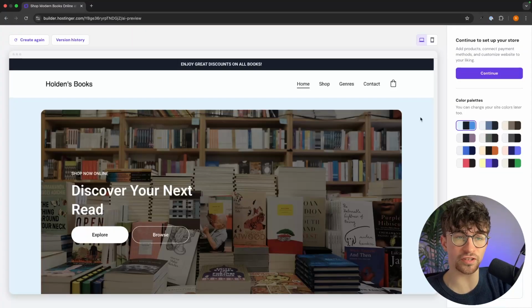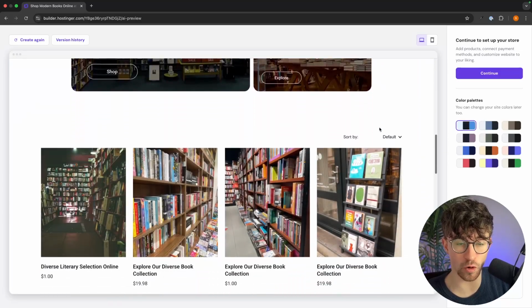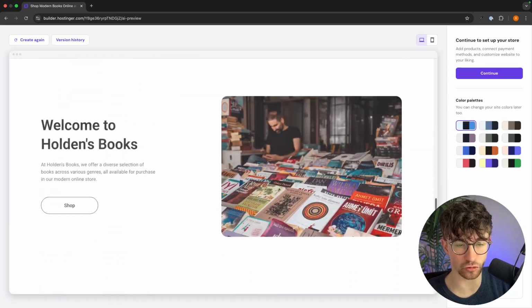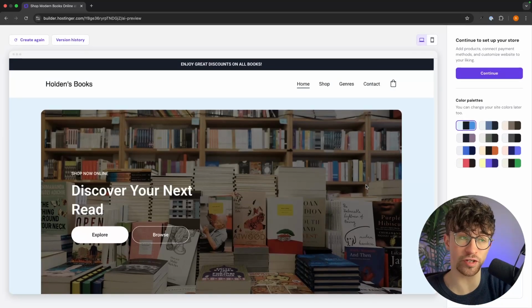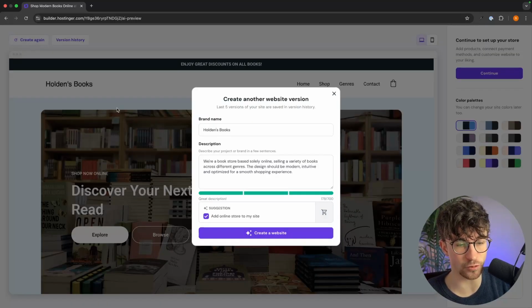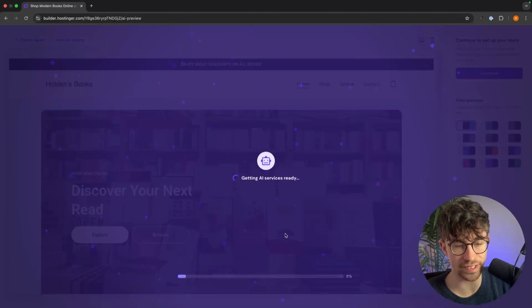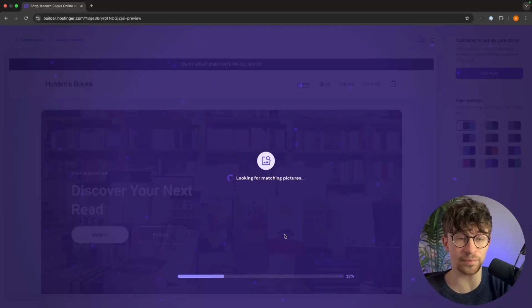Once the website builder has finished building the website, we can get an overview of the website right here. We can simply scroll down and take a look through this. And if you don't like the original website that this has built, then we can click on create again up here. We can click on create a website, and this is going to go ahead and redesign the website for you. So you can do this as many times as you like until you find a really nice kind of template fit that you want to use.